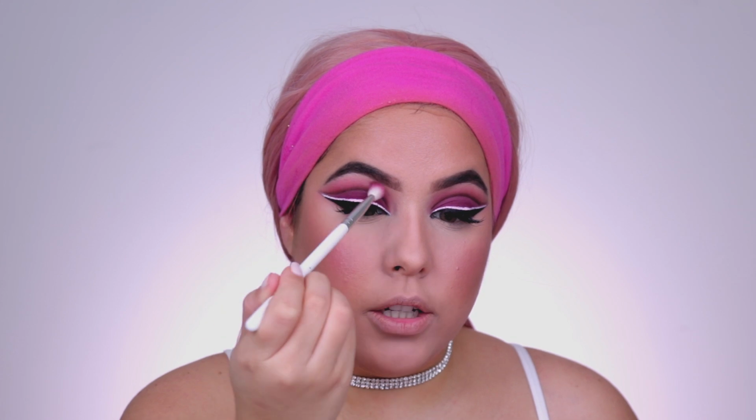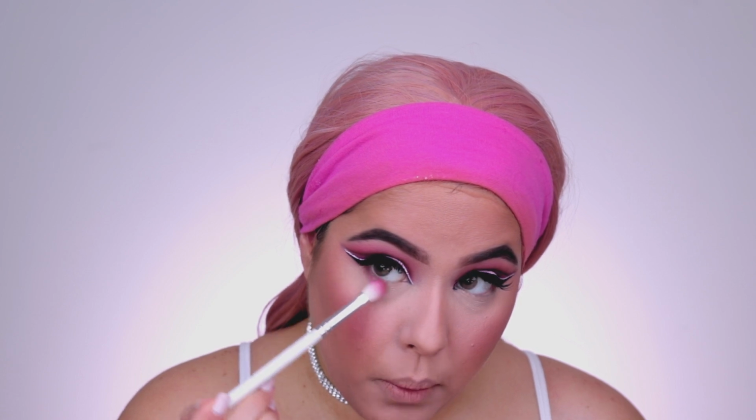So moving on to the lower lash line, I am going to just take a mixture of the shades that we used in the crease. I'm going to take it with that same blending brush. So I'm taking a little bit of Sunday, a little bit of El Jam, and I'm just going to smoke it out in the lower lash line.